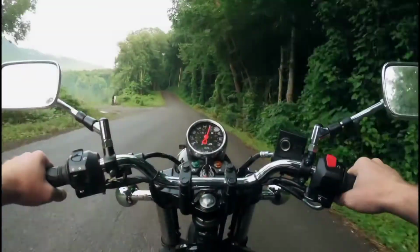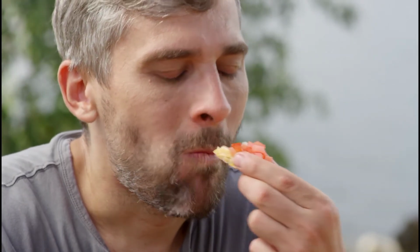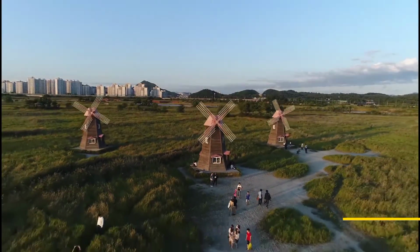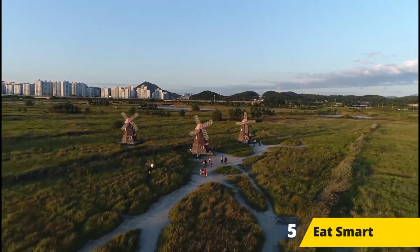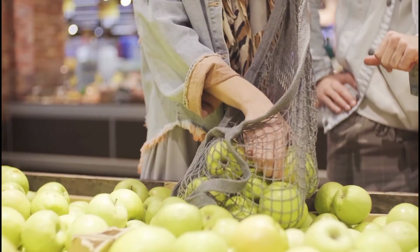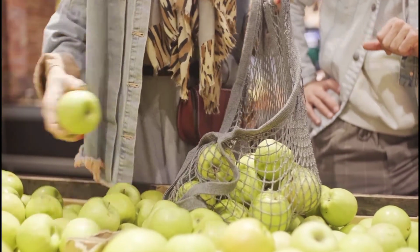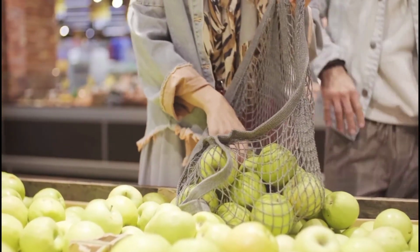Just like traveling, controlling how and what you eat is also just as important, as it can also make a huge difference. You can help reduce the energy required to grow, harvest, process, package, and transport the food products you buy by purchasing local, seasonal whole foods. Food products that haven't been processed with preservatives are also better for you health-wise.